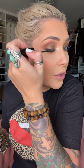And this is finally the first and only mascara I've ever been able to use that doesn't smudge or leave a bunch of marks all over my face. Okay, so that was the Twisted Mascara.